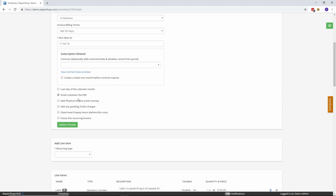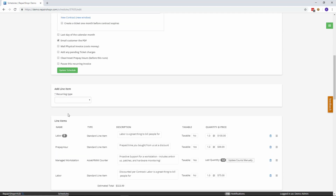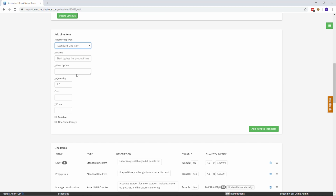So again, the new addition here is in the recurring invoice template. When you go to add a recurring type and select standard line item, you can of course search for the product in your inventory and then make sure you check one-time charge and then add the item to your recurring invoice. The next time it generates, that item will be applied to the invoice, but then it will be removed from the template so that item won't continue to be on the invoice going forward.